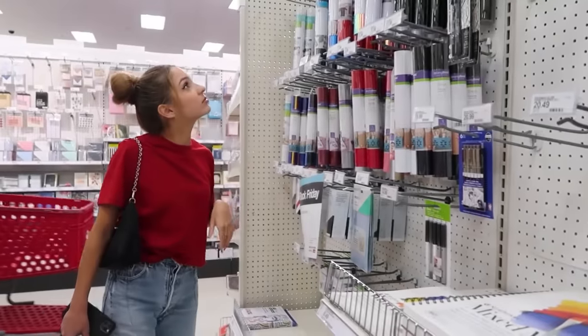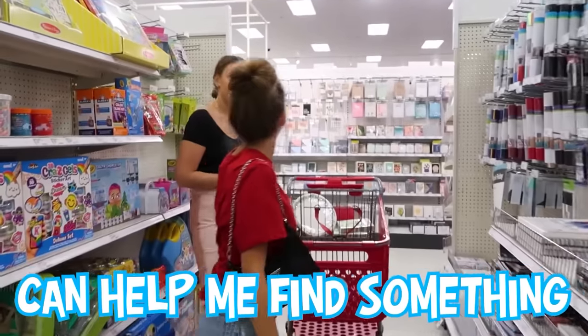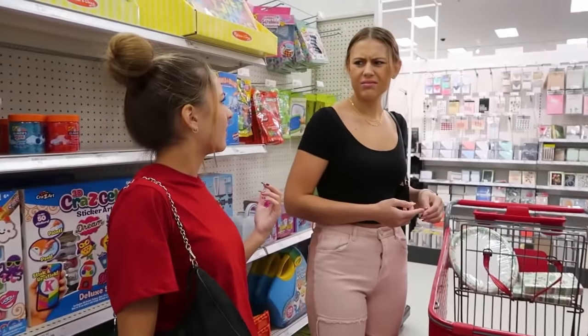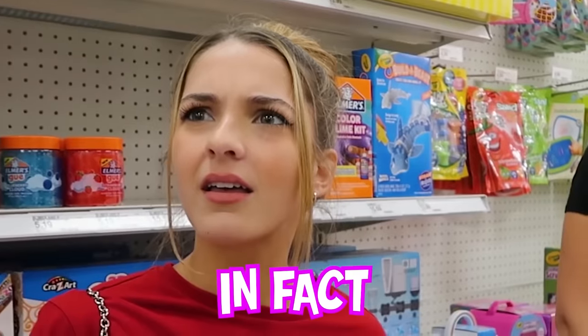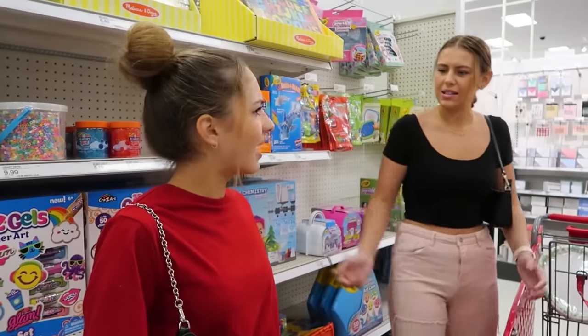So you guys, the reason that I want to build a Target in Brent's house is because the other day, I accidentally wore a red shirt to Target, and someone mistook me for a worker. "Excuse me? Do you think you would help me find something?" "Oh, no, I don't work." And then it got me thinking, why don't I work at Target? In fact, why don't I open my own Target store? "Hello, where are the tampons?"